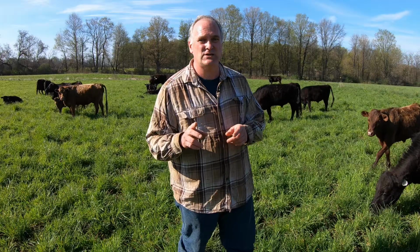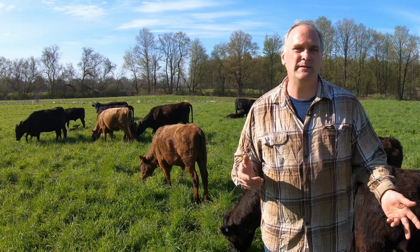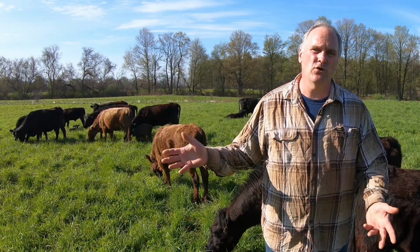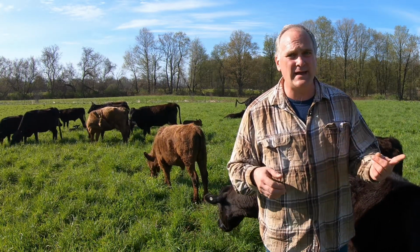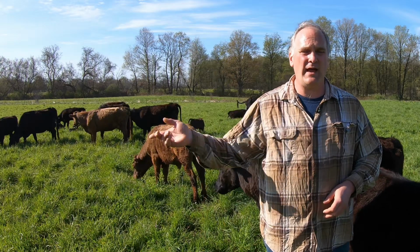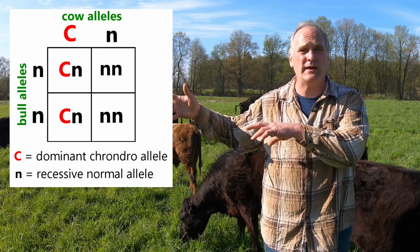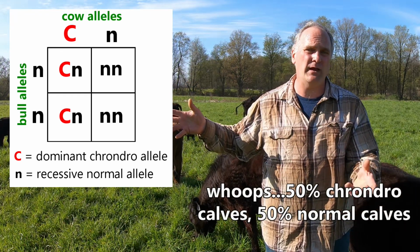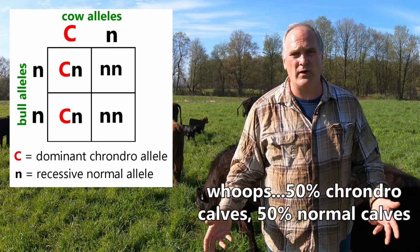Chondrodysplasia is a simple genetic condition that's expressed through 2 alleles. Remember, back to my Genetics 101. And the allele that causes chondrodysplasia is dominant. So say you breed a cow that exhibits chondrodysplasia to a bull which is normal and doesn't have chondrodysplasia. The cow that you are breeding with has one dominant chondrodysplasia allele and one recessive normal allele. The bull has 2 normal alleles. So if I put a grid up here and show you all the possible cases of that breeding, 75% of the calves from that breeding will be chondrodysplasia exhibiting calves, and 25% will be normal calves.